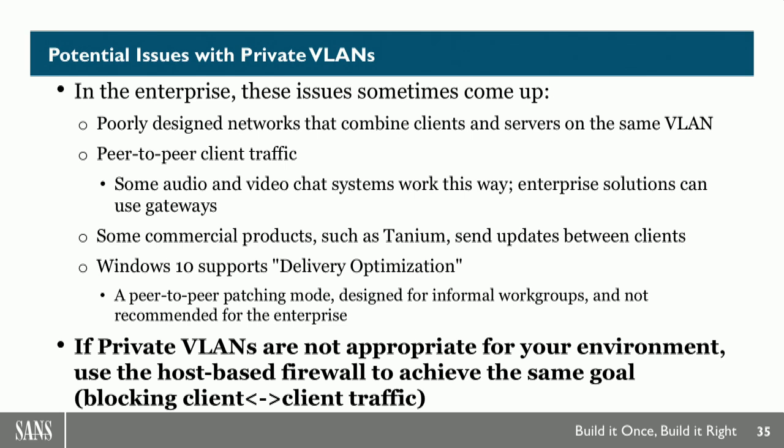Here are some use cases where they may need to. Audio and video conferencing comes up a lot, video chat, audio chat. These often work in a peer-to-peer fashion. All the enterprise ones I'm familiar with, including Cisco, can go client-server. Tanium does this client-to-client. They're now adding a client-server model as well, because Tanium initially broke private VLANs. They made it impossible to use them, because of the client updates, so they're now adding a client-server model to fix that.